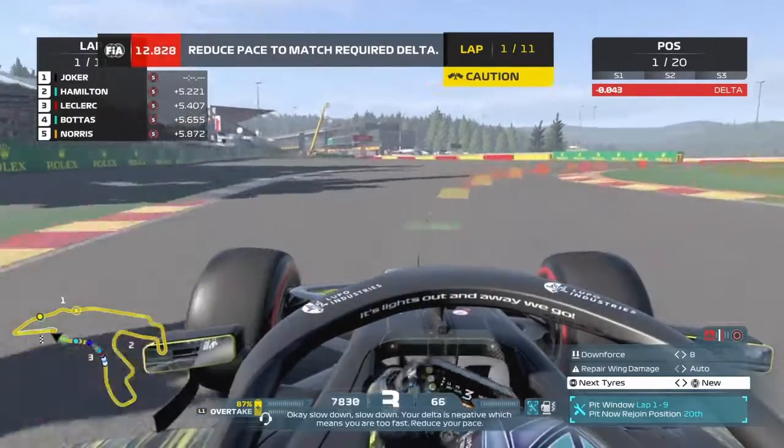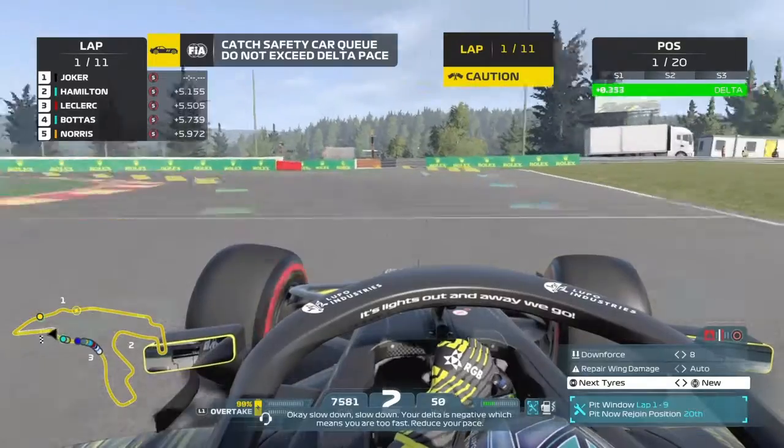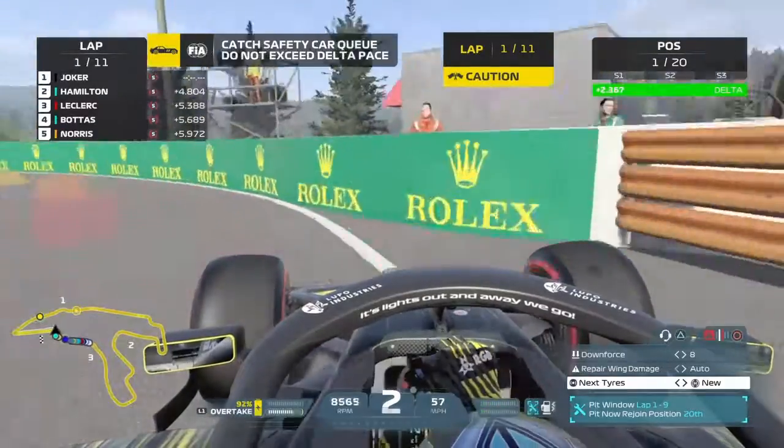Okay, slow down, slow down. Your delta is negative, which means you are too fast. Reduce your pace.